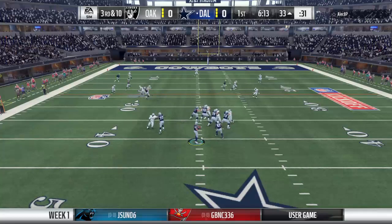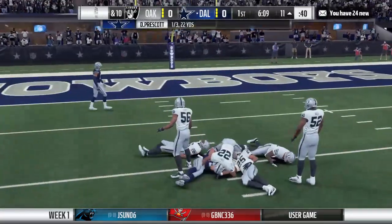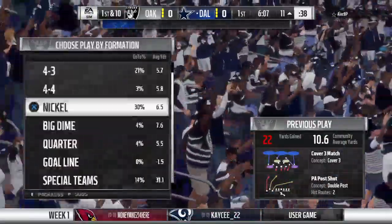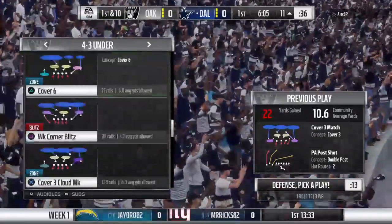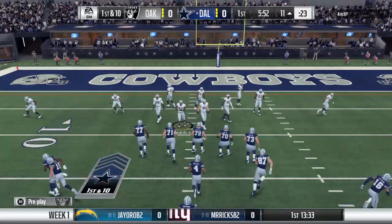Prescott to throw it. He finds his target, Fuller. And he gets this one all the way down inside the 15, just shy of the 10. A good pickup there, a 22. And now inside the red zone, the offense will operate.